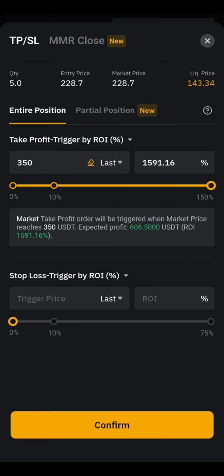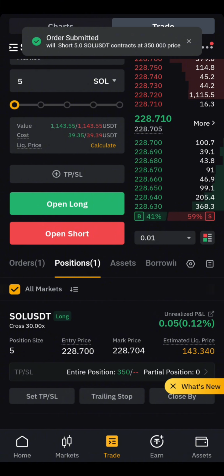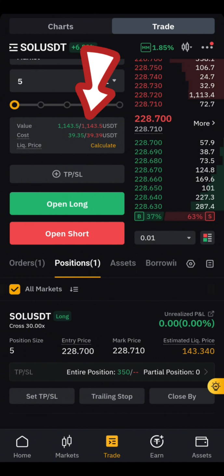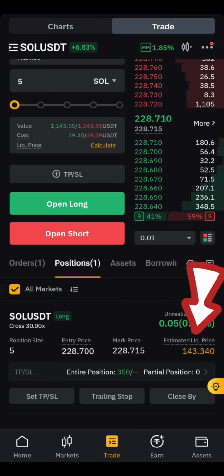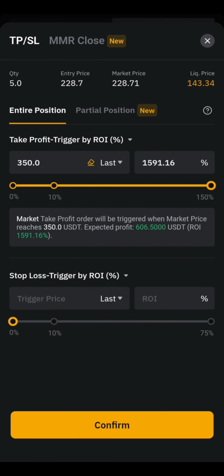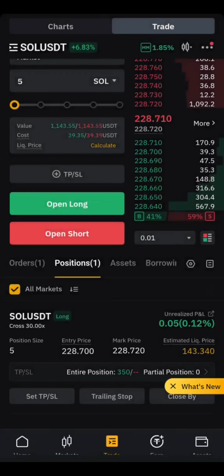So I will just click it. You all know the purchase is $39. You all see the cost is $39.35. The liquidation price is $143.34. Therefore, it brings us from $39 to a profit of $600. So this is technically 20x, correct? And what is the magical moment here?